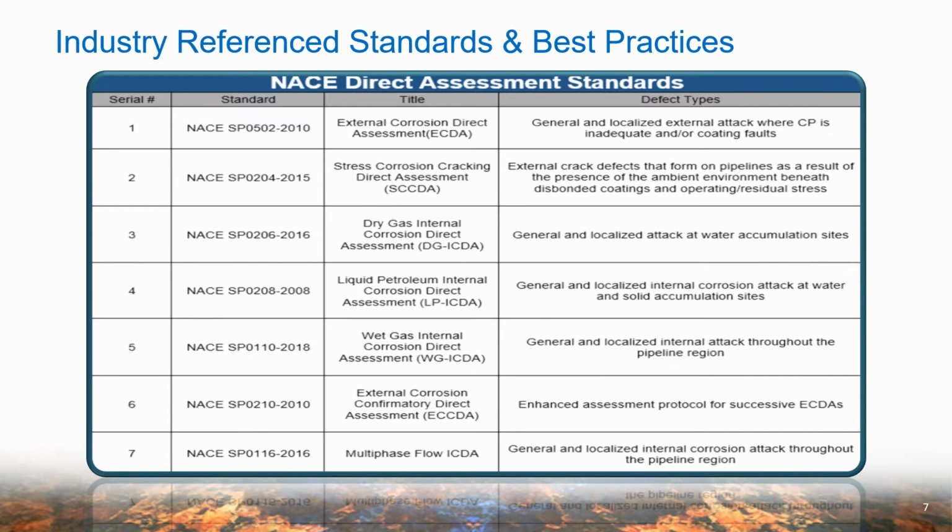For the ICDA types, there's DG for dry gas, LP for liquid petroleum, WG for wet gas, and MP for multi-phase. All of them have robust internal corrosion predictive models available that you can use to predict the likely general and localized corrosion attack, and they can even predict the internal corrosion rate for the entire pipeline. So for each specific type, go to the reference standard. There are recommended flow models that can be used for the specific inspection.